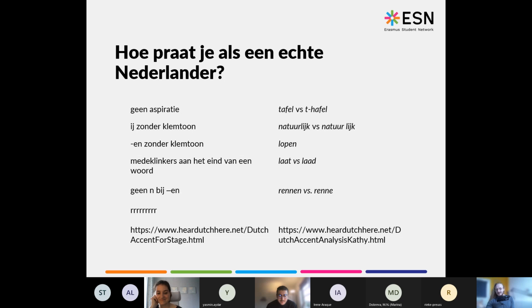One that you already know is that the en at the end of words doesn't have a lot of emphasis, and often we even leave out the n entirely. So we don't say, often we definitely don't say kopen, we say kopen. And more often than not, we say kope or kopen and just kind of mumble away the n. Doing that again, peak Dutch.